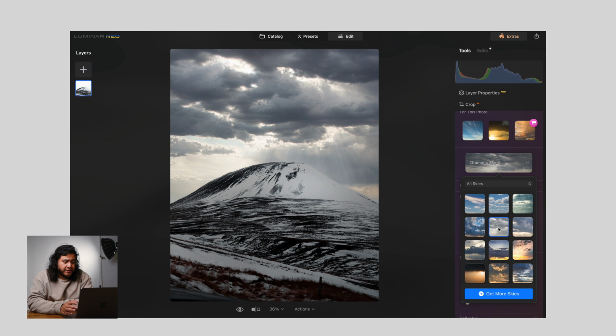Think AI is gonna cost me my job as a photographer, a videographer, an editor? No. But today I do wanna talk about using AI for photo editing.